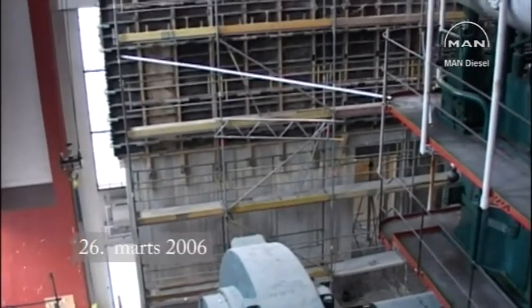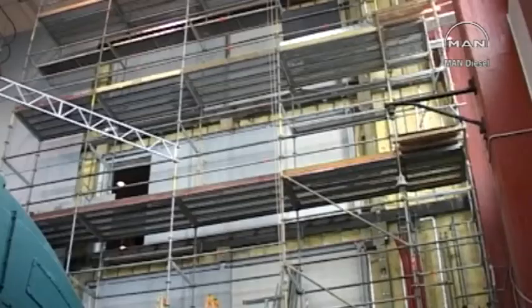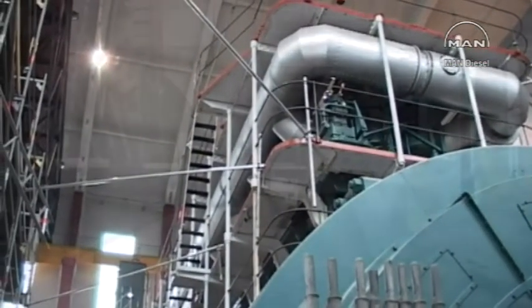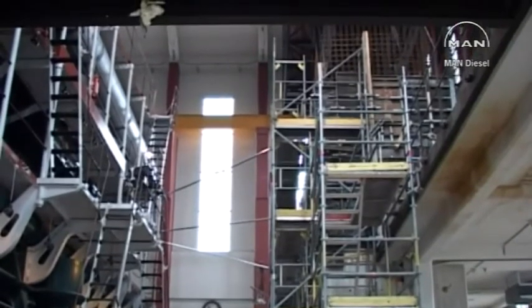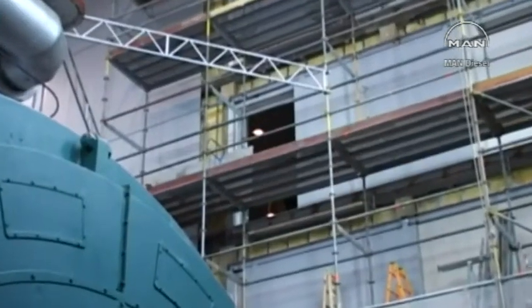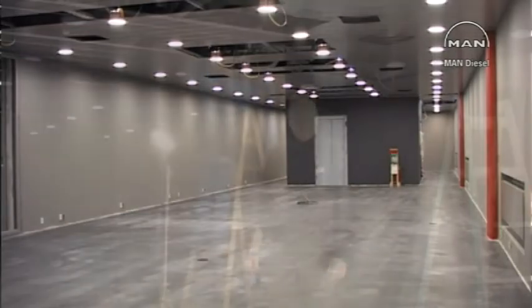The lift tower has reached its final height and the lift cars are to be mounted. The large diesel engine has been unwrapped again and the casting of the gangway has been completed. The exhibition decks are also almost finished. Only the final installations are left before the many museum objects arrive.